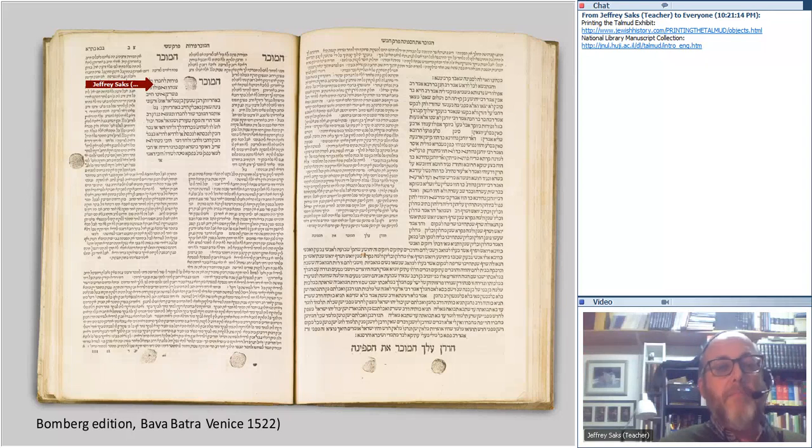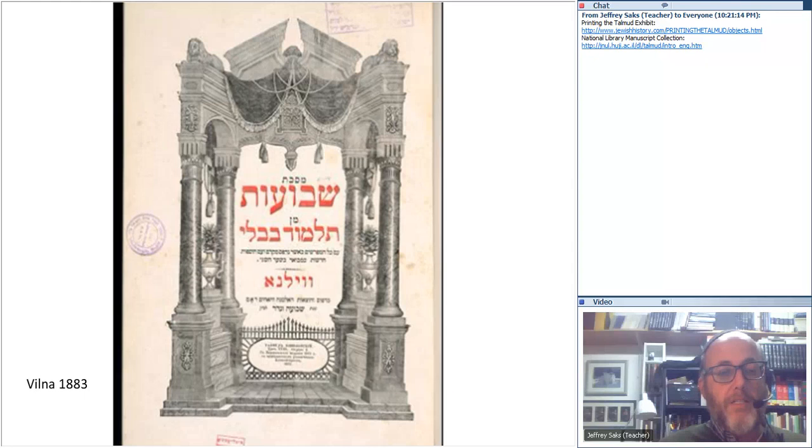We'll skip ahead many hundreds of years to the Vilna Shas. Of course, there were many other printings of the Gemara in between, but for our purposes, the most important of the printed Talmudim is the Vilna Shas, which began publication in the 1880s, was completed in 1886. Vilna, of course, was nicknamed, perhaps aspirationally, perhaps pejoratively, the Jerusalem of Lithuania, the center of Jewish learning at that point in Jewish history, produced this beautiful edition of the Talmud.